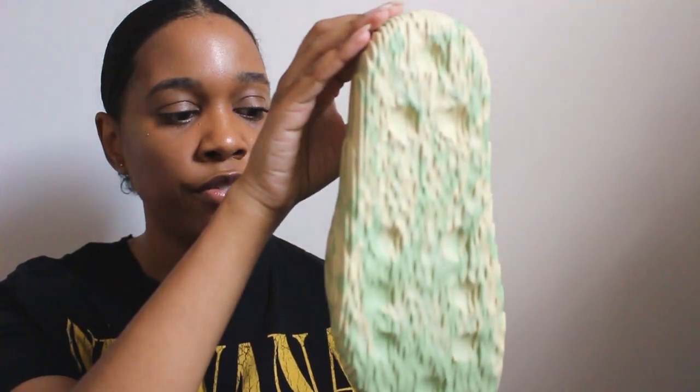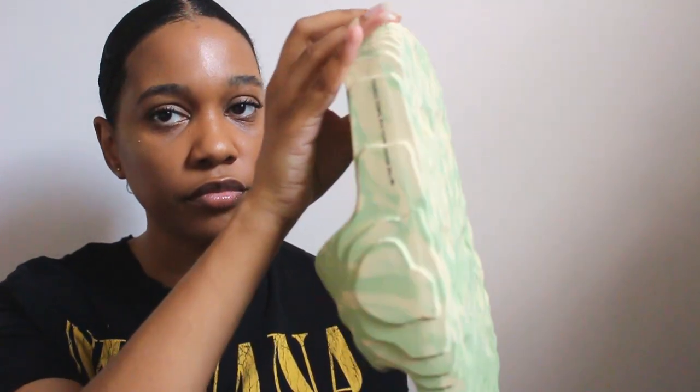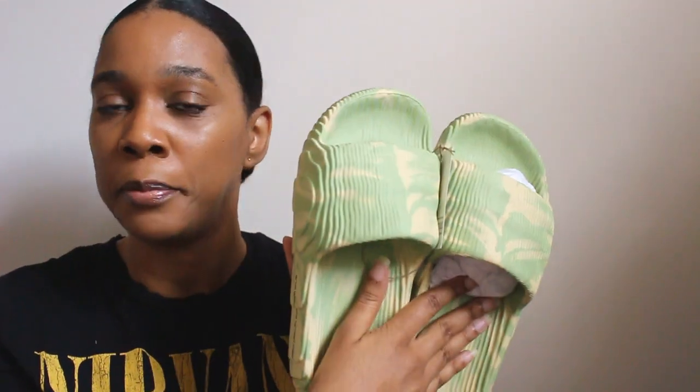You could wear this with pretty much anything. But these are what they look like. Super stoked that I was able to actually grab a pair. So you guys stick around. I'm definitely going to do an on-foot with these babies, so here we go.